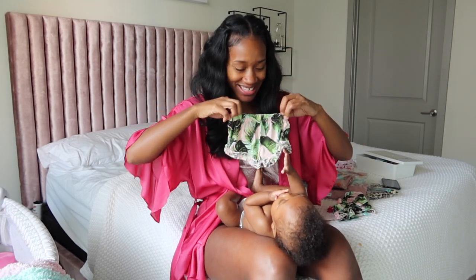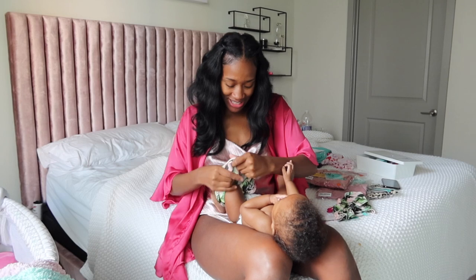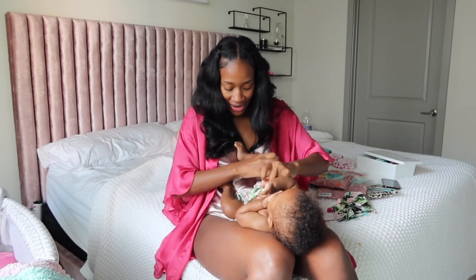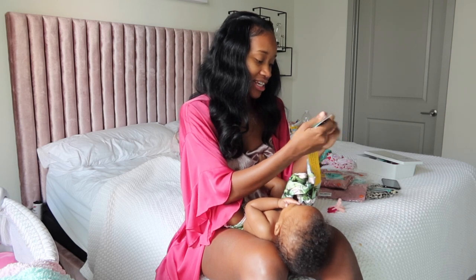Look how cute the little pins are, Parker. You like those? Do you like these pins? These shorts? Okay, y'all, so here is the test. And I can already see. Snug, honey. Okay, and the little tag. Let's see if it has anything special on this.